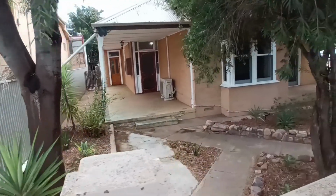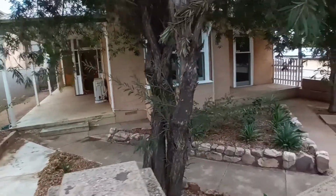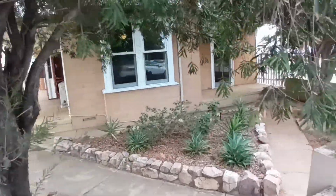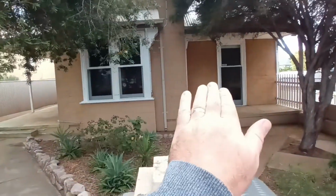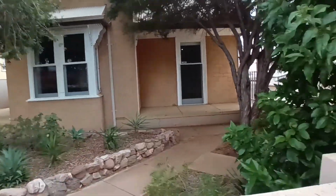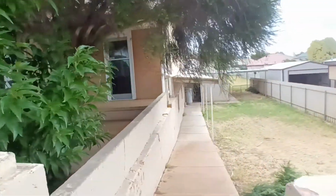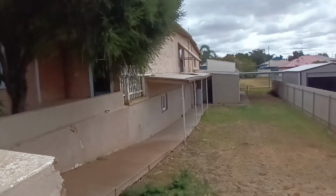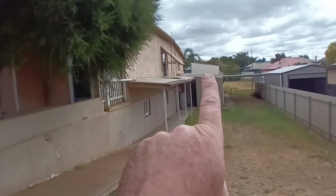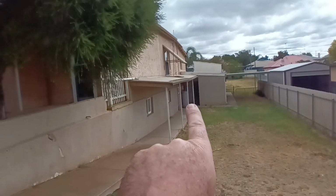The property itself is actually spread over two titles on Flinders Terrace and Langsford Street at the rear. It is a stone property to the top and a downstairs lower section as well. As you can see, it is segmented into two parts, being the upstairs and the downstairs property. This side yard forms the property. The access point is the rear off of Langsford Street, and the second property underneath is accessed from this area right here.